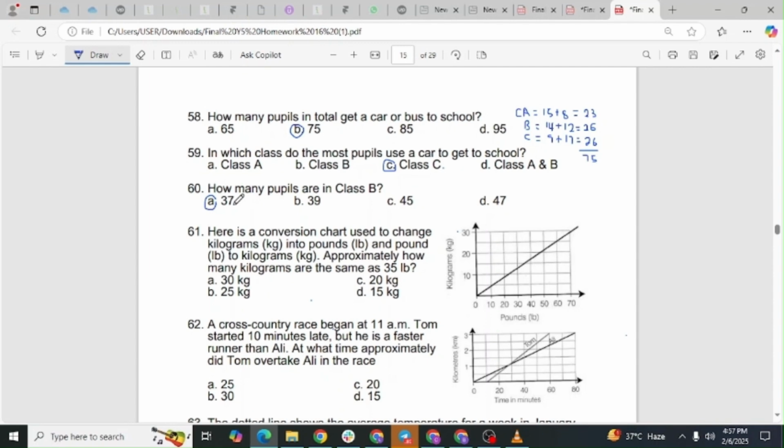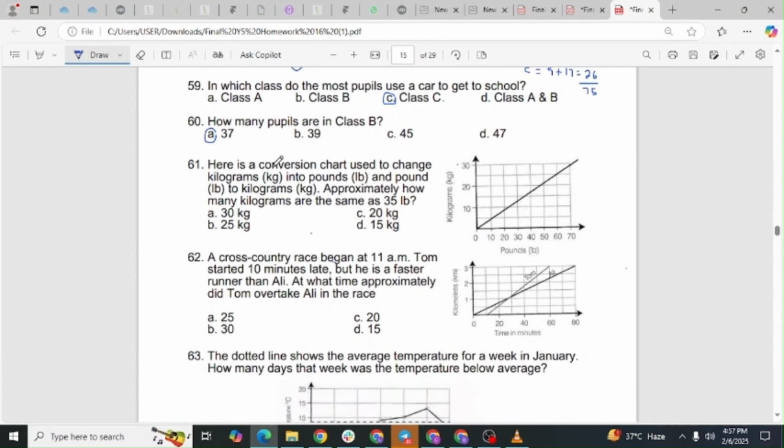Question number 61. Approximately how many kilograms are the same as 35 pounds? Option A, 30 kilograms. Option B, 25 kilograms. Option C, 20 kilograms. Option D, 15 kilograms. The correct answer is option D, 15 kilograms.